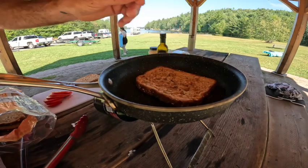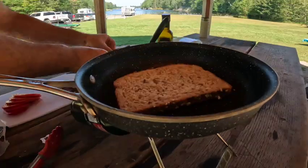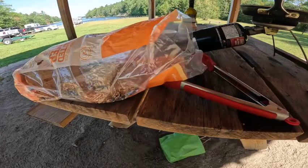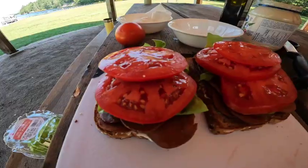Tastes kind of bacony. Not too bad. So we're going to try to make an attempt at toasting the bread here and see how that works out. One thing to be aware of, if it's windy out, this ain't happening because everything will just blow right off the table. And it's almost getting that way, but not quite.